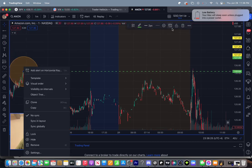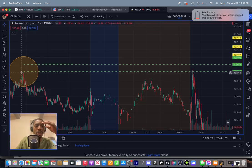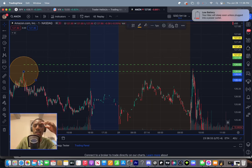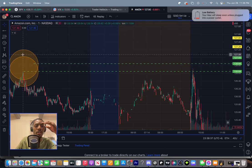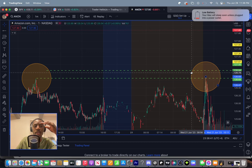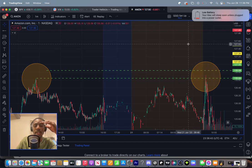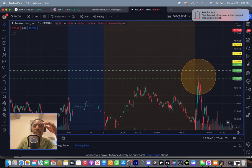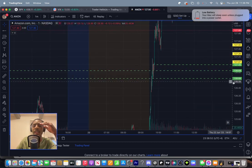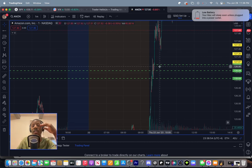This area, and if I clone this, right here, and this area right here. No, I can't grab it. All right, right here, this area. That's pretty much what I'm looking at. So if price comes back into this area, this range 127, 126.84. Hold on, did I move? I know I moved the green line. If it comes back into this area, that's pretty much where I'll be looking for a turnaround.